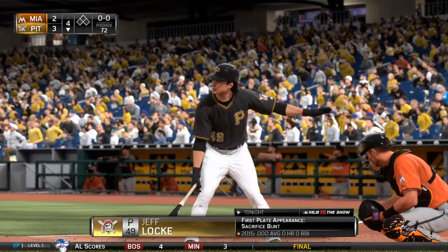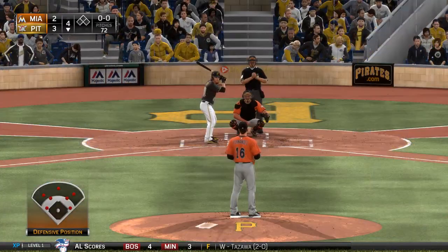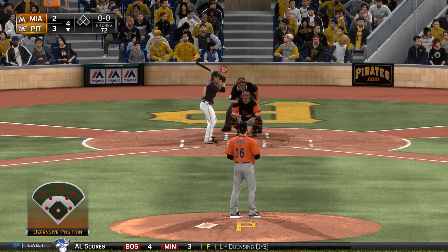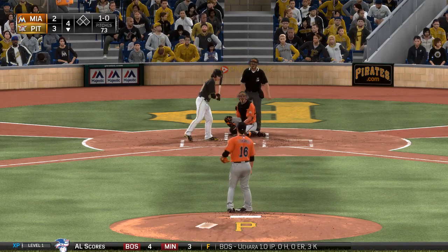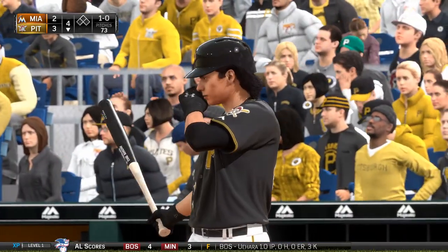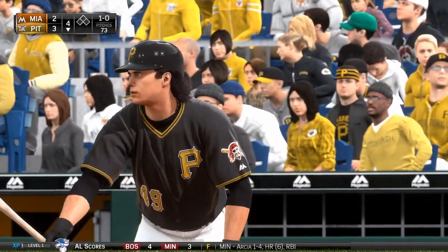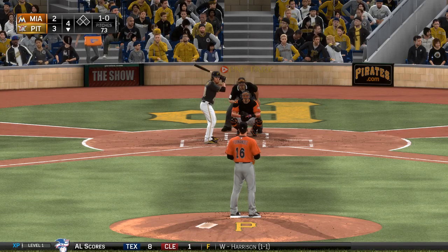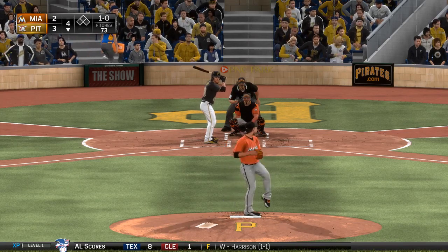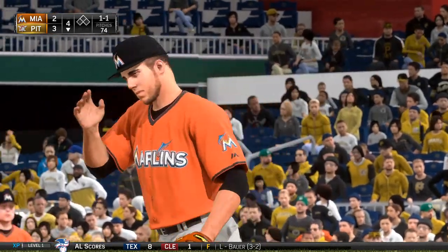Jeff Locke will lead things off here in the home half of the fourth. Catcher, Jeff Locke. First offering on the way. Fastball misses in the dirt as he tried to get him to chase the low one. Here's a 1-0. And a strike to even the count. 1-1.